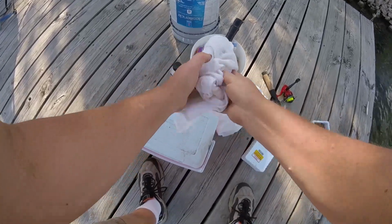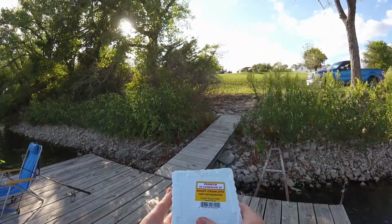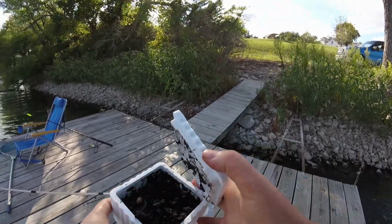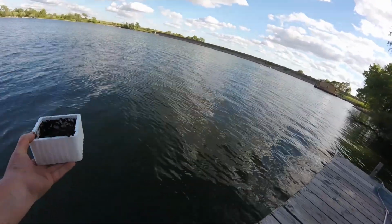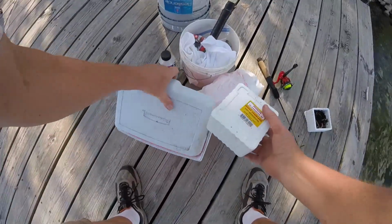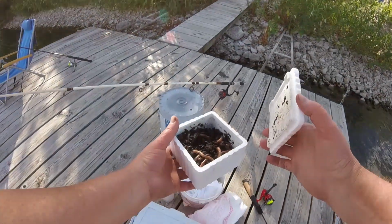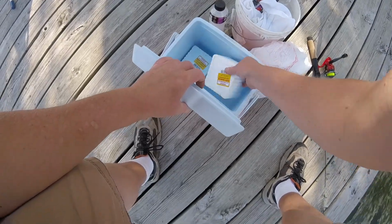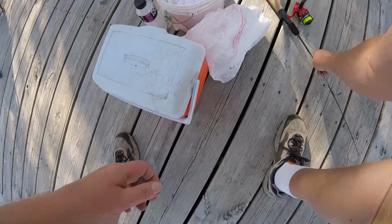Okay. I think this is a new one here. Primo Canadian crawlers. I don't know if this is the old one or the new one. I think it's the new one. I don't know. Should have marked it. I'm losing my mind. Marked it with a Sharpie or something. They don't put no doggone expiration date on the night crawlers.